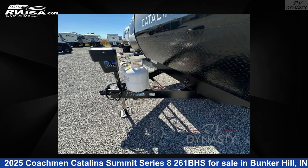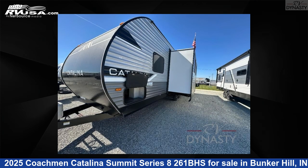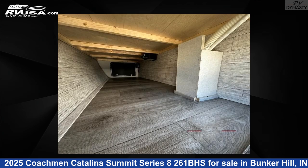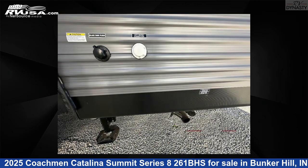This new Coachmen is 30 feet 0 inches in length and features sleeps 8, slide-out, and 44 gallons fresh water capacity. The floor plan layout of this travel trailer features bunkhouse, front bedroom.